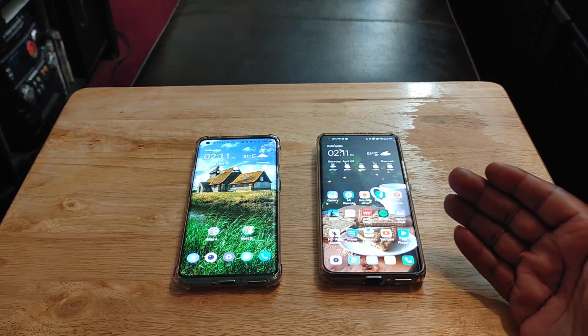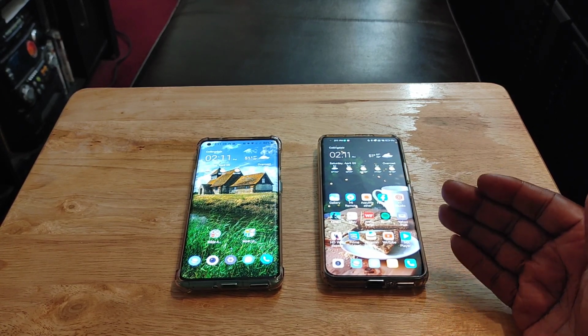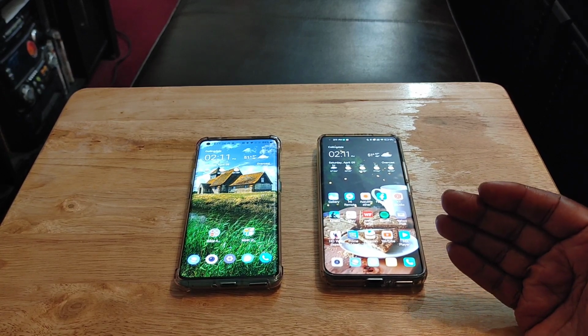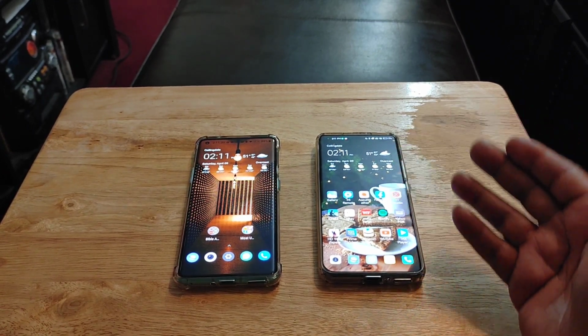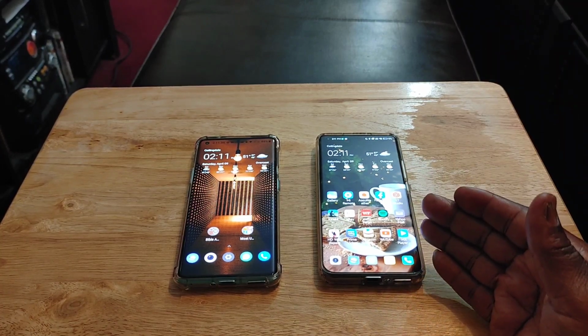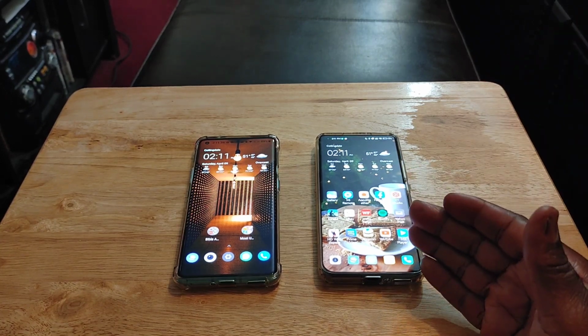Because say if I forget to charge my phone overnight and I wake up in the morning and I'm like, oh man, I forgot to charge my device. I don't have to worry about it. All I need is a little over half an hour. I'm good to go for the whole day. Not 50%, not 70%. No, 100% in 36 minutes. That's what I'm talking about. And 39 minutes with the wireless charging. That's what I'm talking about.